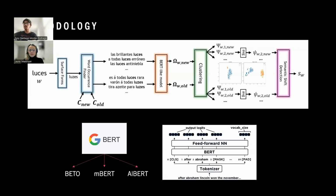Now, about the methodology to detect semantic shifts, we employed several BERT-based models, such as Beto, a Spanish BERT model, which is specifically designed for Spanish text analysis, multilingual BERT model, and Albert, an optimized BERT model that allows for faster and more efficient processing without compromising accuracy.